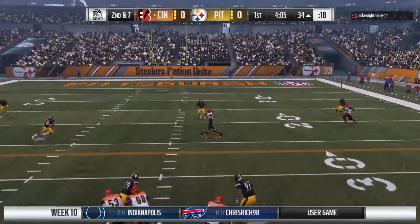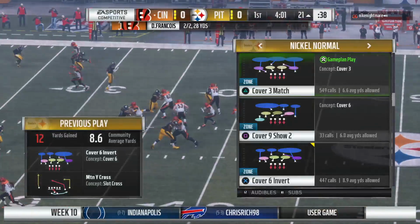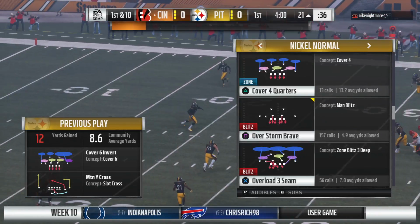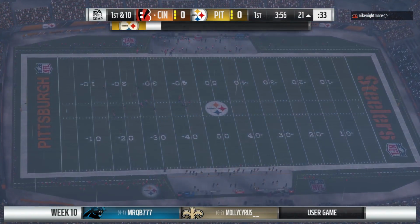Out of the gun, they'll look to throw. He's got a man, it's Corey Coleman. And he's got this down almost to the 20 before he's dropped. First catch for him. It's good for a dozen and a 1st down.